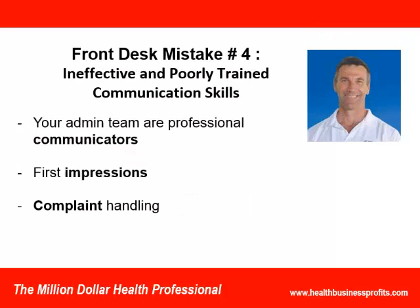Front desk mistake number 4 is your admin team having ineffective and poorly trained communication skills. Now, your admin team are professional communicators, and they need skills in handling difficult people and in conflict resolution. They are professional communicators, which is why I'd always employ someone with exceptional people skills over someone that had worked in a health business for 5 years in the back office. Okay, now it depends what you want them for.